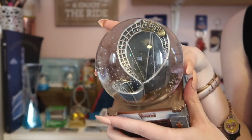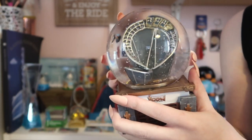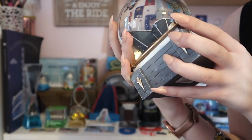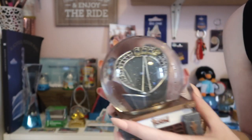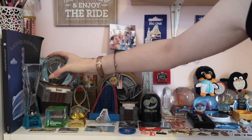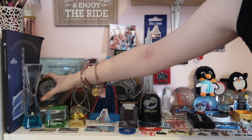And then you've got the track inside, and I say they've got every detail on point, but the train only has 1, 2, 3, 4, 5, 6, 7, 8, 9, 10, 11. It has 12 seats, and Icon doesn't have 12 seats, it has more than that. But apart from that, I do really like that snow globe. That was like £15, I think, and I got that on closing weekend last year.